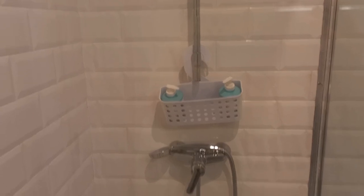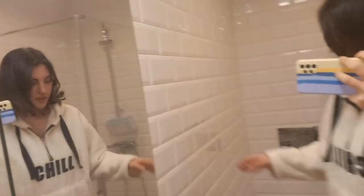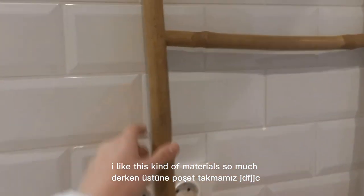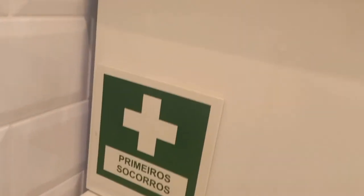So this is the bathroom. And they have this stuff. If you're in need, you can use any of these materials. And here is also me. I like this place because it's both cozy and well organized and decorated. I like this kind of material so much. And this is a place for things just in case of an emergency. They also have this stuff and this stuff. They offer many, many things, which is so good. These are the things for electrical stuff.